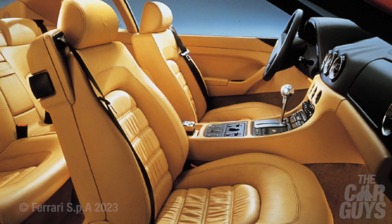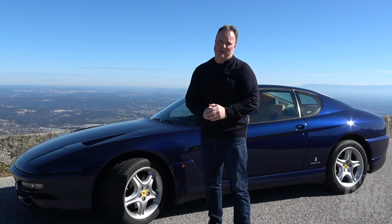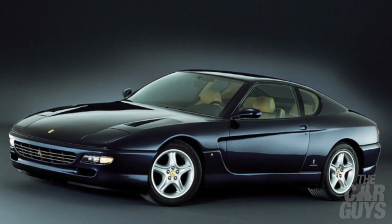And of course, it's a 2+2, so you can take 4 people in extreme comfort. Dismissed by many as bland and uncharacterful, this is anything but. And this week I'm going to take you through the full story of the 456 GT, its history, its quirky features, and what it's like to drive today.